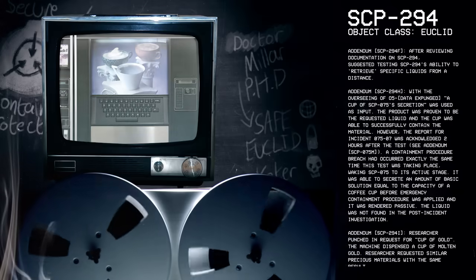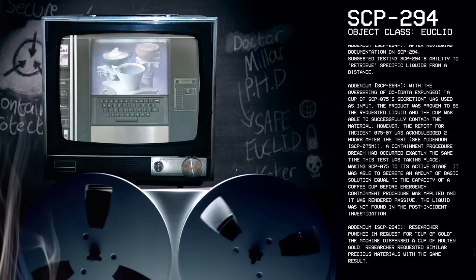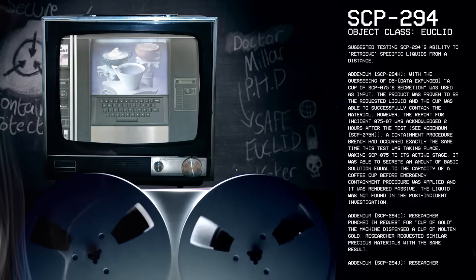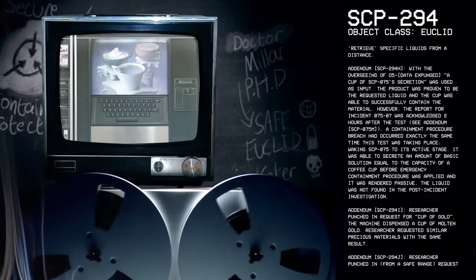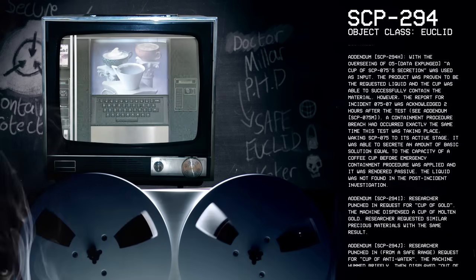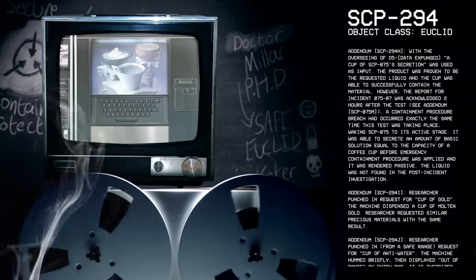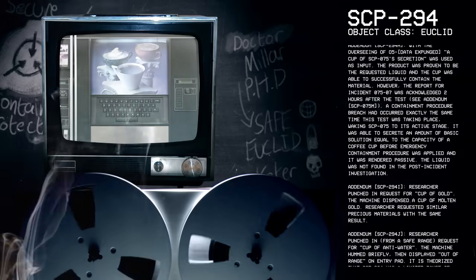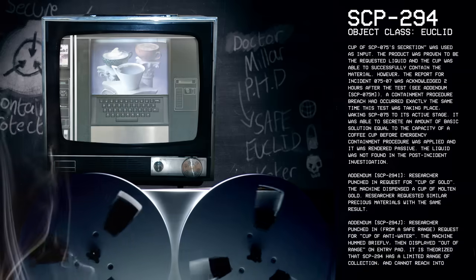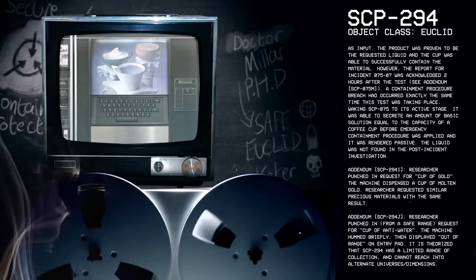SCP-75-M. A containment procedure breach had occurred exactly the same time this test was taking place, waking SCP-75 to its active stage. It was able to secrete an amount of basic solution equal to the capacity of a coffee cup before emergency containment procedure was applied and it was rendered passive. The liquid was not found in post-incident investigation.